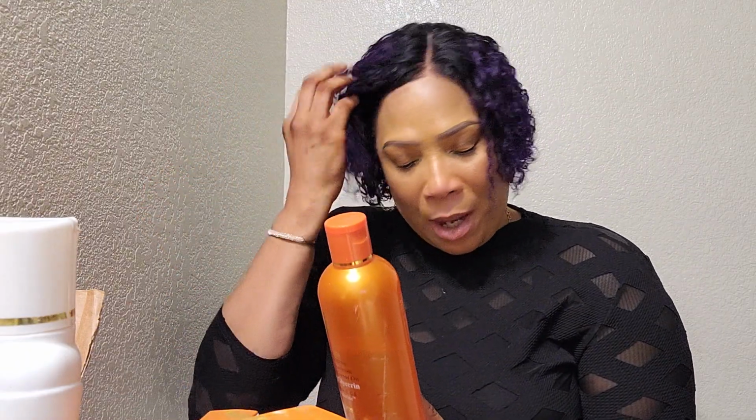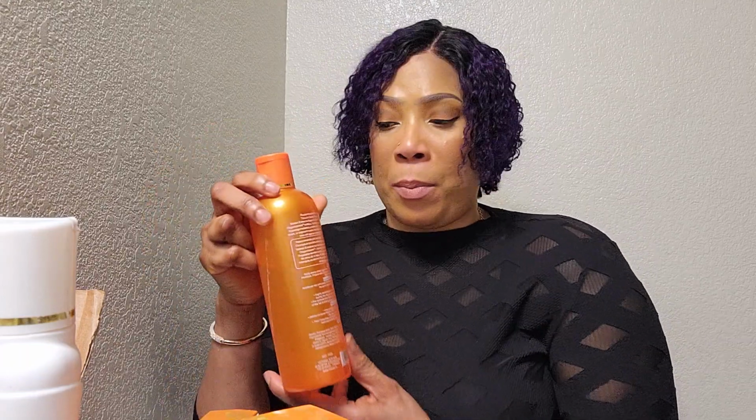Okay, Makari has other skincare ranges, but I think these are the popular ones they have, especially for skin lightening. So I did use it. I used the lotion when I was using this one. I did use the lotion. I used the glycerin, I use the tube, and I literally bought all the products from this range.